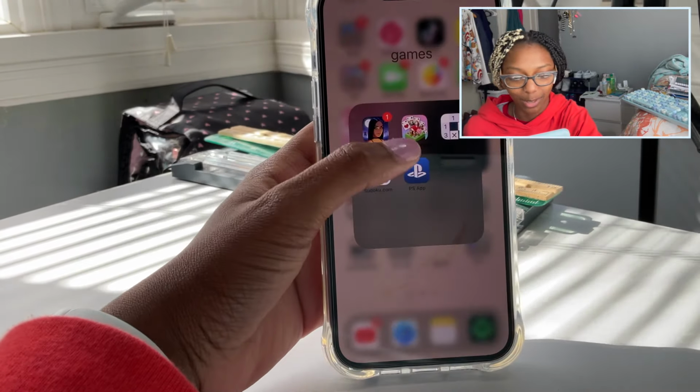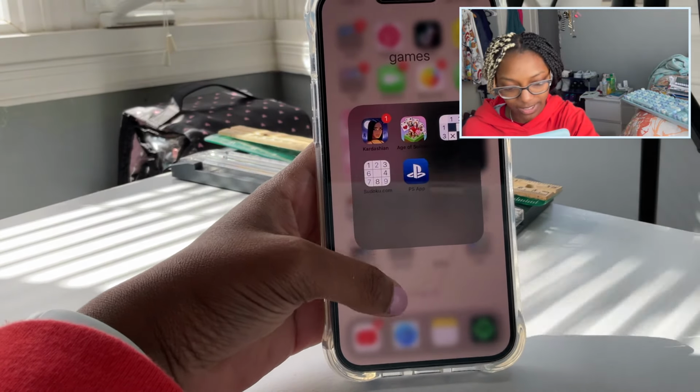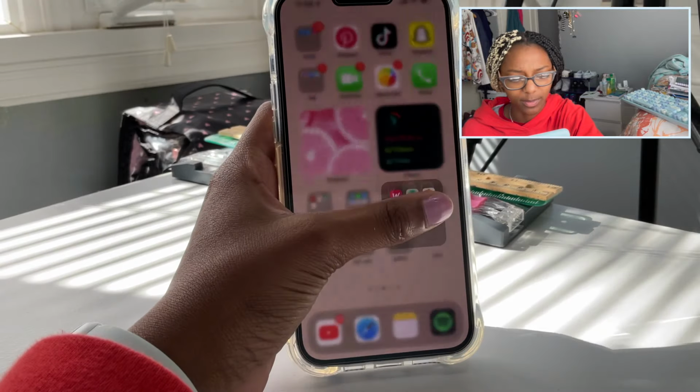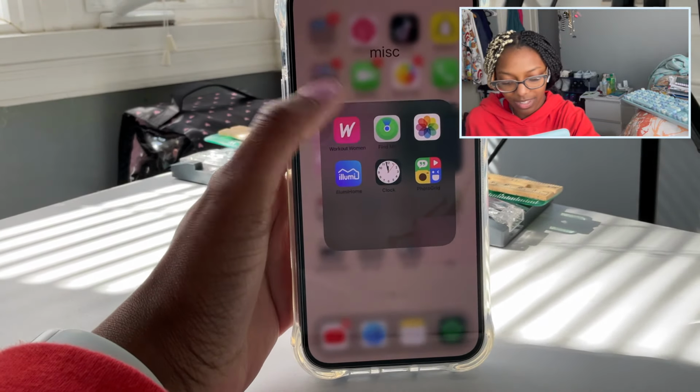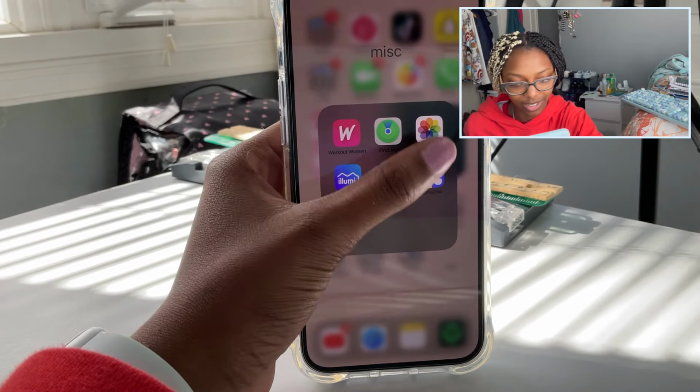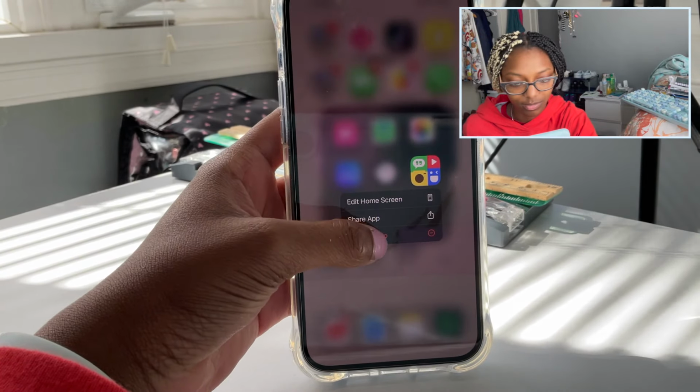Anyways, then we have my PlayStation app, because if you didn't know, I have a PlayStation 4. PS4? Yes, I have a PS4. Okay. Then we have my miscellaneous stuff, the stuff that I use occasionally, like this right here. This can go.